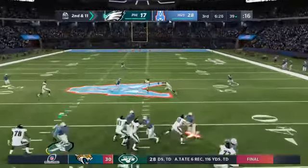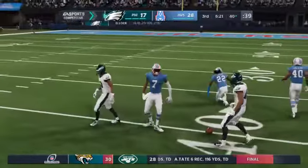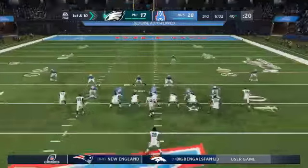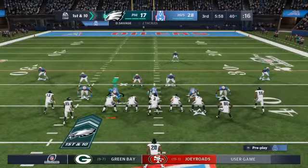To throw again on 2nd down. Block. That's taken in by Duvernay. And they've got it well across midfield down to the 40 before it's all said and done. That good for 21 yards on the catch and run. First down, Philadelphia.